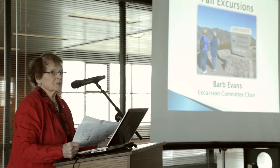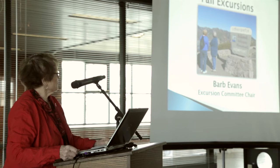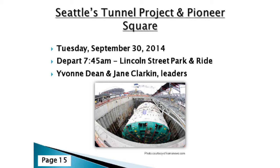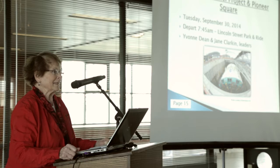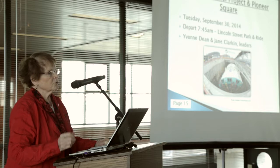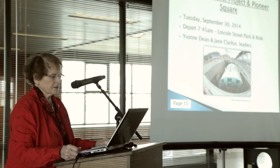Now, to the excursions. The first one is a trip down to the Seattle Tunnel Project in Pioneer Square. You can see the immovable Bertha. When we started planning this excursion, and it was a long time ago, we were really hoping that Bertha would be moving again, but not to be. But there is a marvelous information center called Milepost 31 where you can see about the project and the planning for it, as well as some information and photos about Seattle's changing landscape.